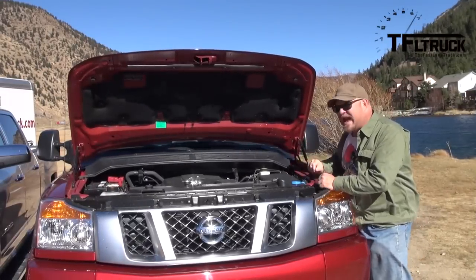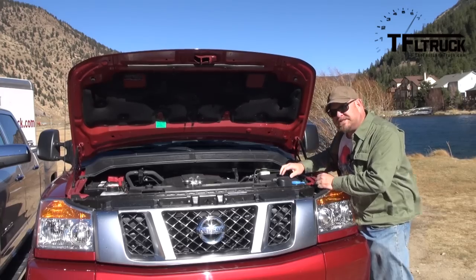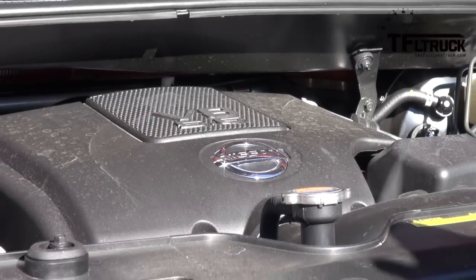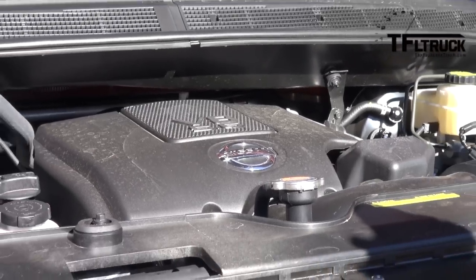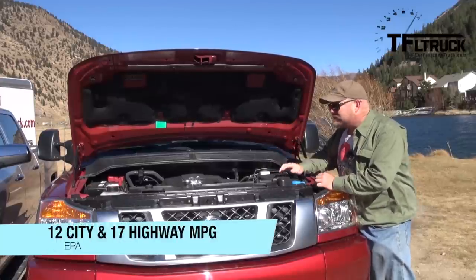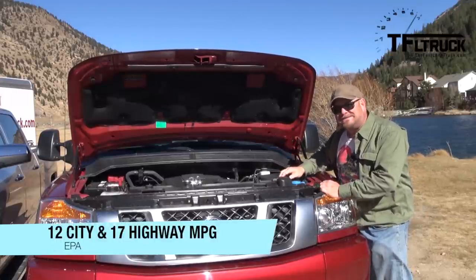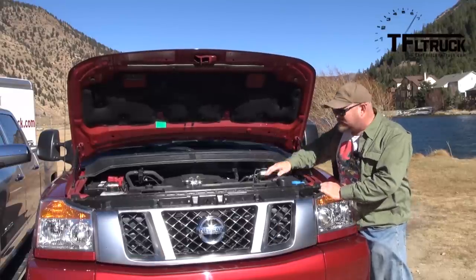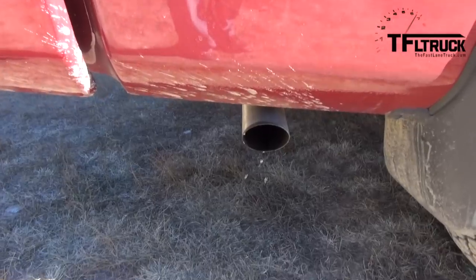Once again, excellent little engine. This is a 5.6 liter V8 that has 317 horsepower, but more importantly, 385 pound-feet of torque. It's hooked up to a 5-speed automatic transmission, and its maximum towing is 9,500 pounds. So we're gonna go a little bit over that because, well, at least I'm positive this is gonna do it.